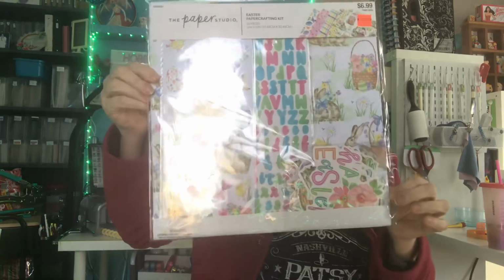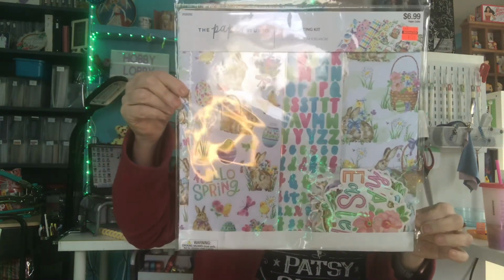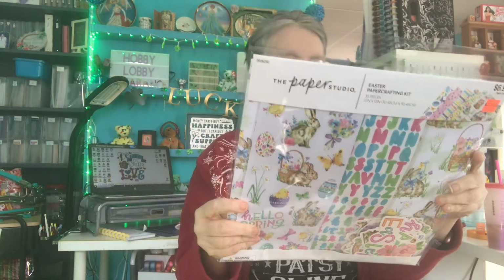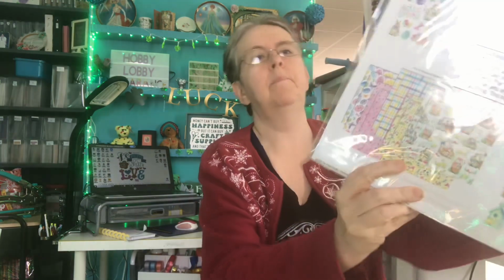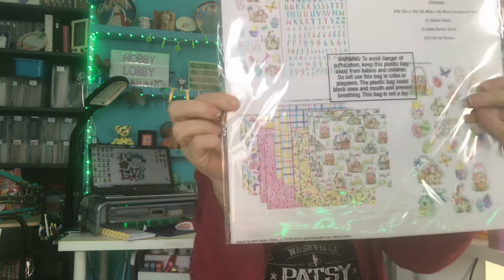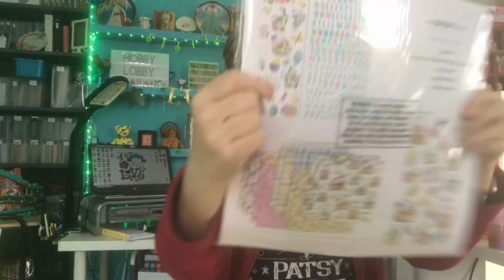I bought this Easter paper crafting kit just because I don't have a ton of Easter. You get this paper, there's 5 different designs, 2 of each, the stickers, or no, I guess this is the die cuts, and then this is the stickers and the alphabets. Now, I'm not a big alphabet user, I will admit that. I tend to just cut what I want out on my Cricut.